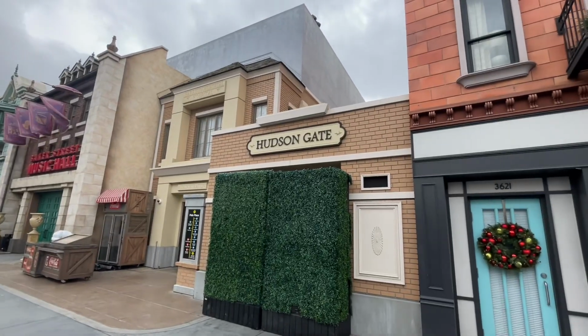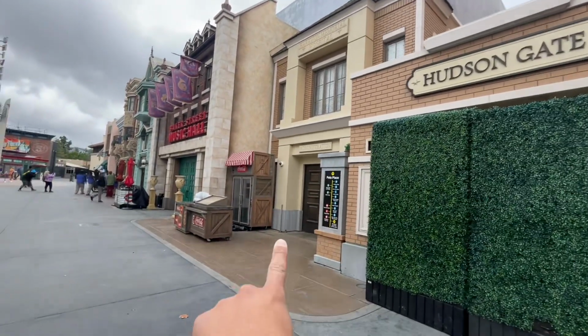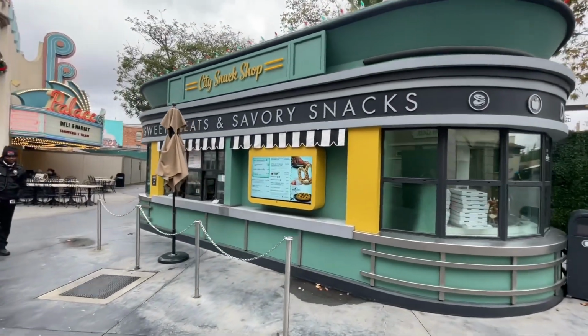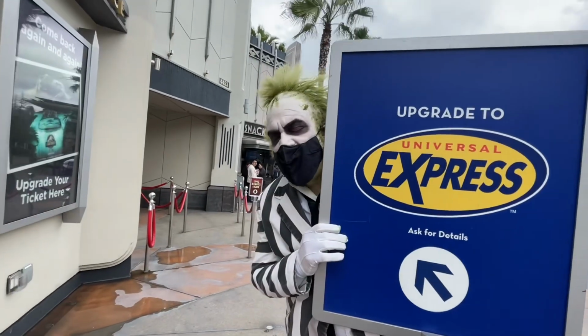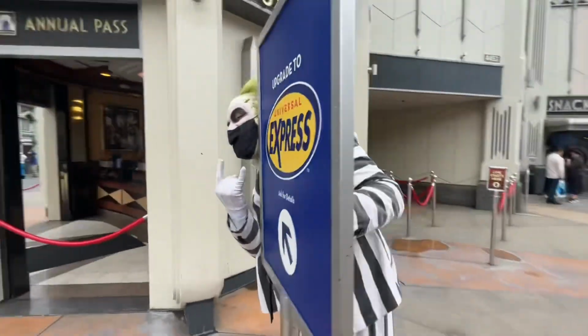Oh, look at that. The Universal Horror Hotel sign is gone. Oh no, and they're slowly bringing back this cart over here. And look, City Snack Shop is also back open. Oh, Beetlejuice is hiding. What are you hiding from, the Christmas decorations? No, I'm trying to scare people. Oh, okay. Well, I'll let you at it.